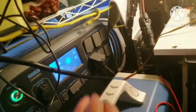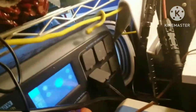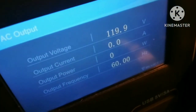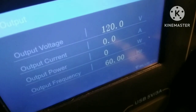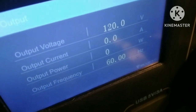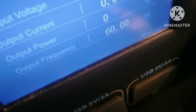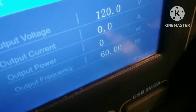So, let's turn on, like, the AC. Okay, I'm at 46%. I know you can't see that. This is really hard to see, but it gives you all kinds of percentages. I've showed this before. You see that 120? It's outputting the 120 voltage, and it's outputting frequency 60 hertz. Output power, output current. Do you need all that?